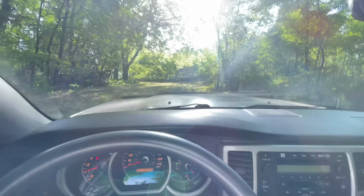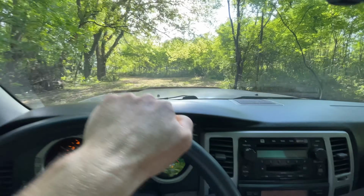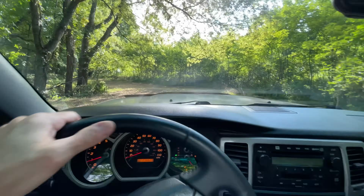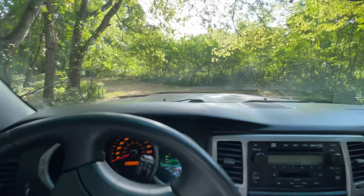I can hear somewhat of a clunking in the front suspension. I don't know exactly what it is. It's maybe a bushing in the control arm or something.